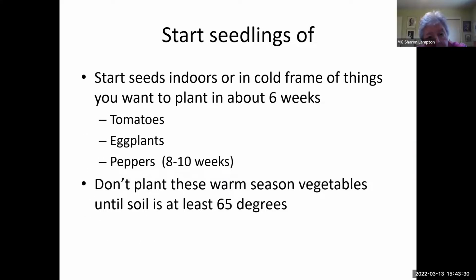Okay, and now you can start your seeds indoors or in a cold frame. And the things you're going to be wanting to put out in your summer garden, or your warm season vegetables, are here. The tomatoes and eggplants will take about 6 weeks to get to the size that you want them to be before you can set them out. Peppers will take 8 to 10 weeks. They're a little bit slower.